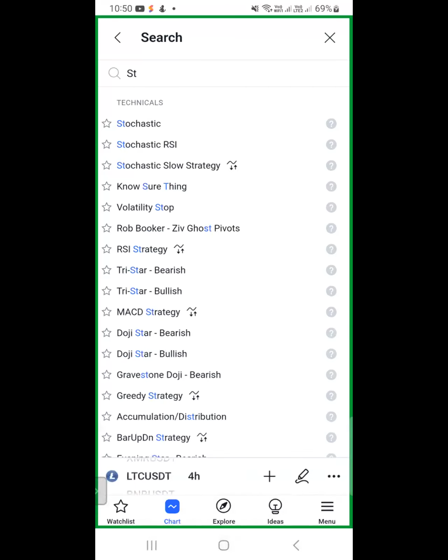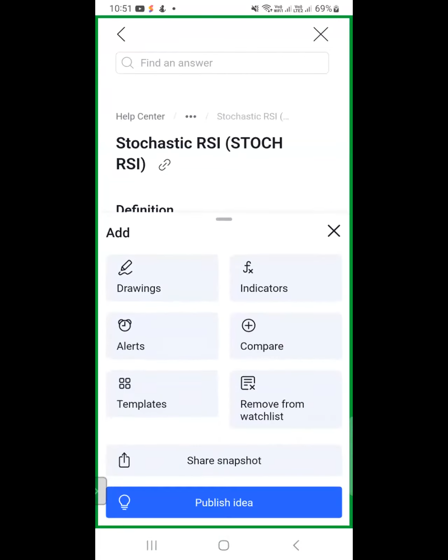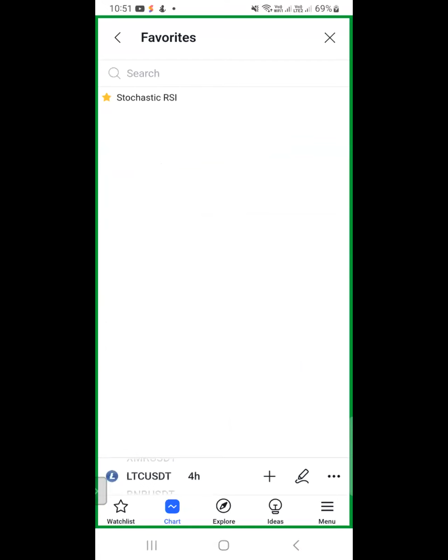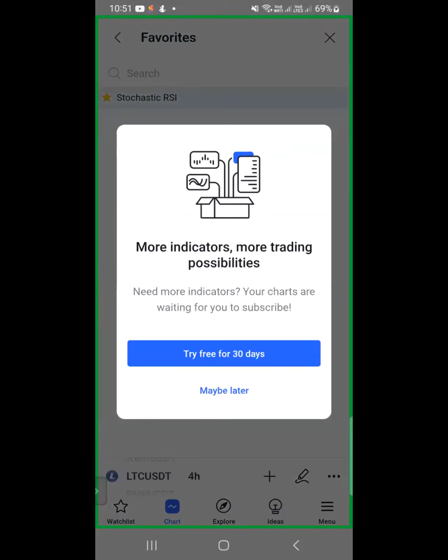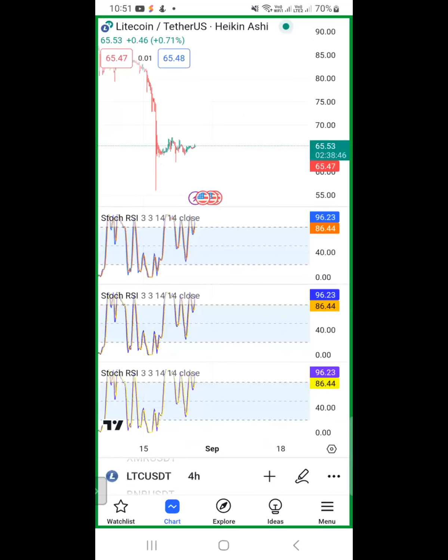Tap the second one, favorite it. Just tap it once so that you can import it. Go back. Cancel that, please. Remove this, because if you tap it too much, it might show on that coin 3 times. Go back. So you can see that you have tapped it 3 times.